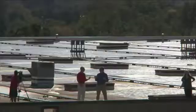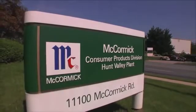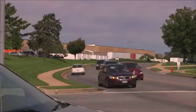My name is Mark Kessler. I'm a Senior Business Development Manager on the Renewable Energy team. My role on the team is to identify and qualify customers for which we might be able to do renewable energy projects. We had an existing relationship with McCormick, but what really showed us that they were truly interested in it was that they named one of their engineers to start looking at this.